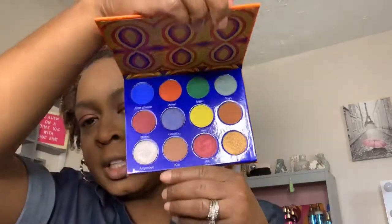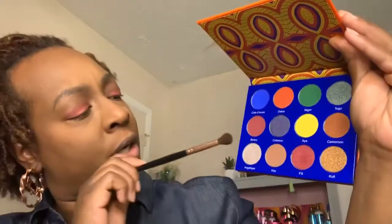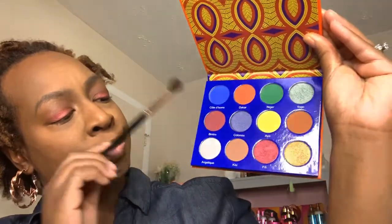Once again, I'm using my Juvia palette. I just received it in the mail. It is the Africa by Juvia. I only paid like $5 for it, so that's good. I started out with this shade right here, Bintu, and then on top of that, I put Fifi. Like I said, two shades. That's all you're getting from me, two shades on any given day, usually. I don't do more than that with my eyeshadows. Now I'm just blending that with my transition shade, and that will be it for eyeshadow today.